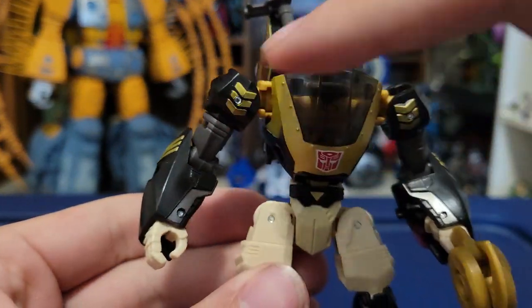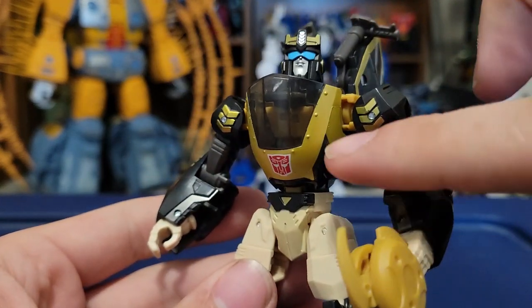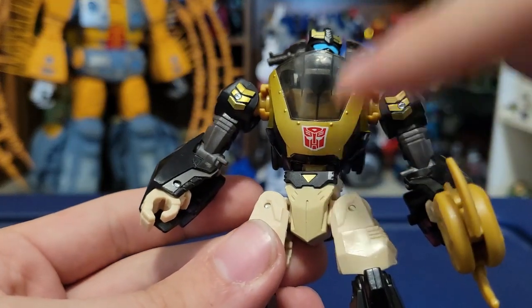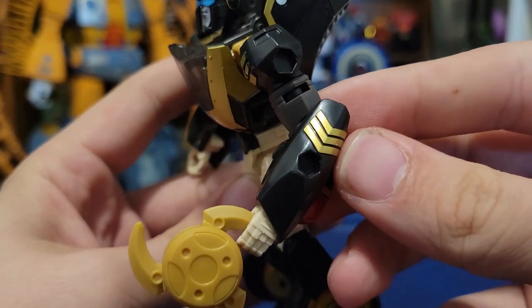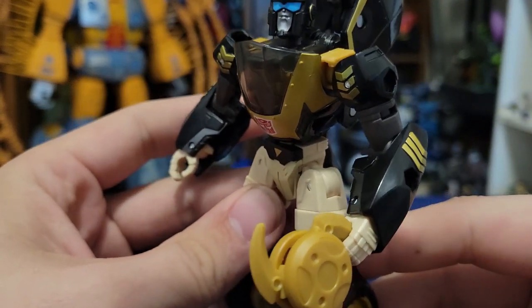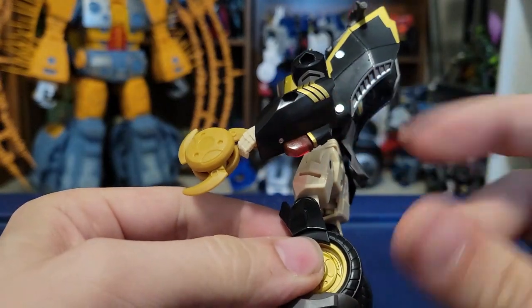Coming down here, his chest is, of course, the front of the bike, which looks really nice. We got some gold paint with a little rivet detail, some clear plastic there. Nice, beautiful Autobot logo there on the tummy. The arms, we see these little gold chevron logos there. Same thing on the sides of the arms with some molded angles going on. Not a lot of detail per se, but they do have some molded angles and stuff going on.